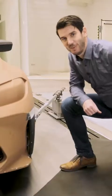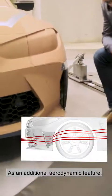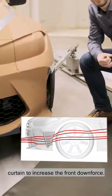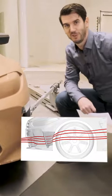As an additional aerodynamic feature, we've put 3 flicks inside the air curtain to increase the front downforce.